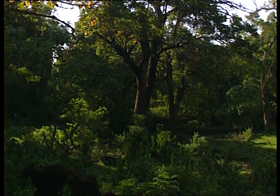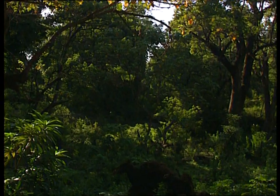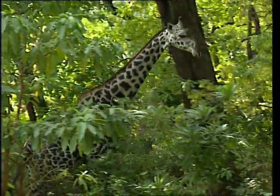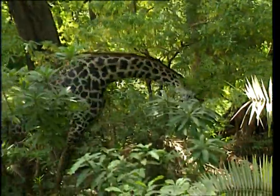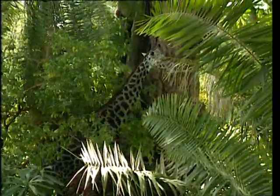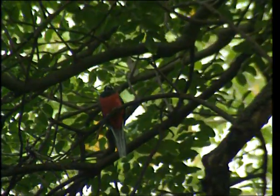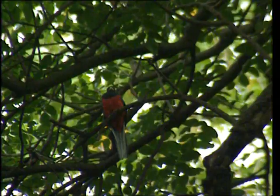The rainforest is populated by a very high number of animal species, although the number of individual specimens of each species is lower than that found in open areas. The animals grow in the undergrowth in solitude, or at the most in pairs, with the exception of the different primate species.